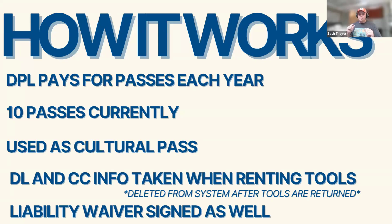We do take driver's license and credit card info when they present the pass to us in our renting tools. This is just a liability thing. We also have them sign a waiver. The waiver, we have everybody who rents tools sign, basically saying if you use the tool wrong or if something happens, it's not on us. You know, we're trying to empower you, but also we want everybody to be safe.